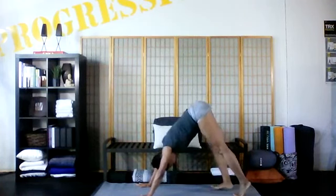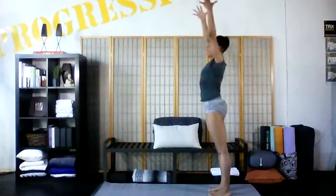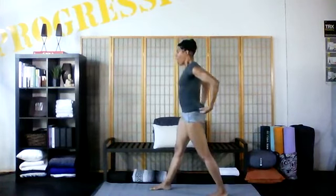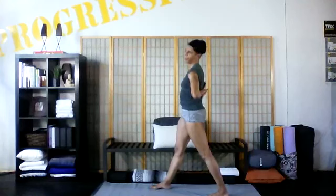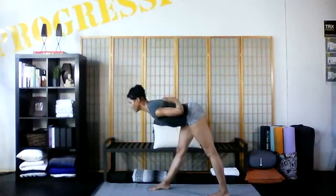Wonderful. Walk your hands back to your feet. Good. Stand all the way up, inhaling, and hands on your hips. Wonderful. Step the left foot forward, standard stance, not too far. Arms go overhead again, and find a reverse prayer or hold onto your elbows. That would be cool too, right? Exhale, forward fold, Parsvottanasana.